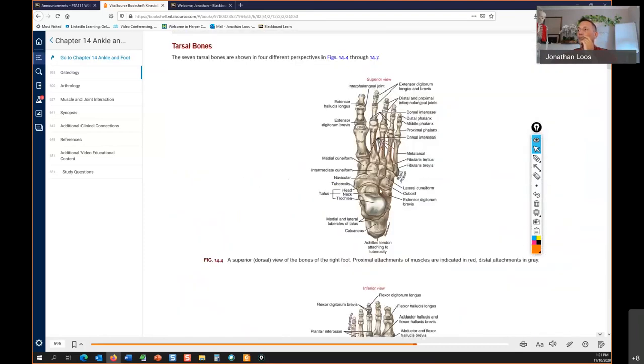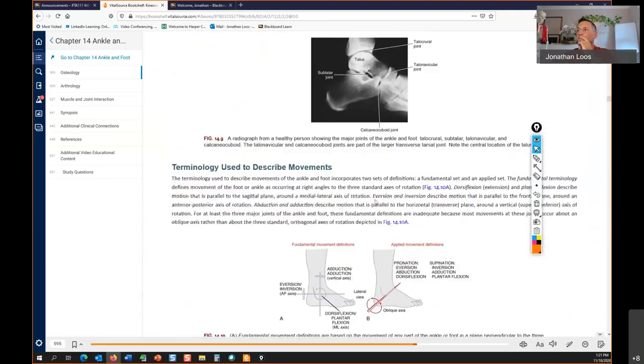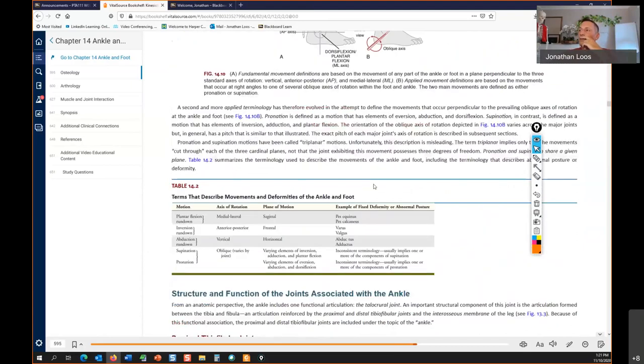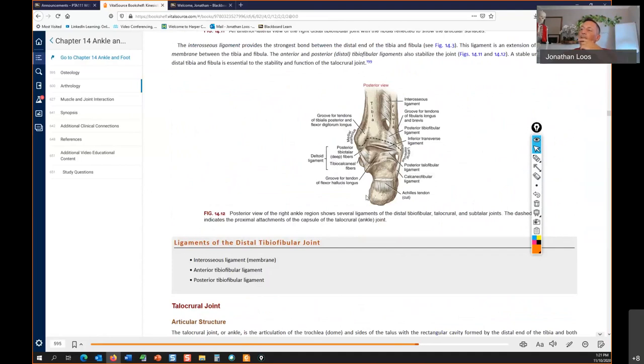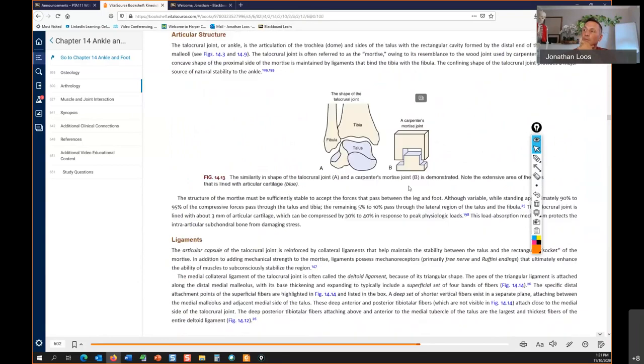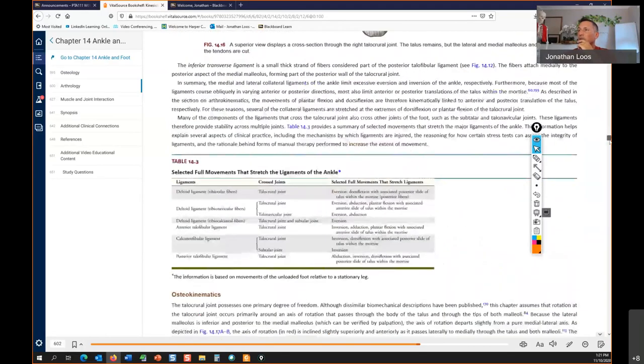I want to show those axes of rotation and that movement. Better image. Real quick here, that's the mortise type joint. That's how that comes down and clamps down on either side of the talus. That's that really tight fitting that you see there for the dorsiflexion, plantar flexion. Maybe it's not going to show me the axes of rotation. Oh, here we go. Okay.